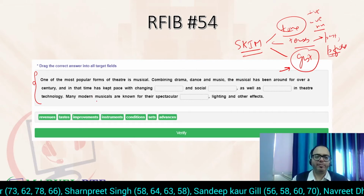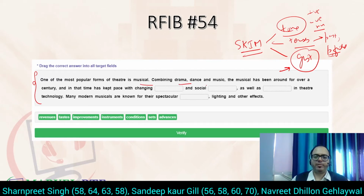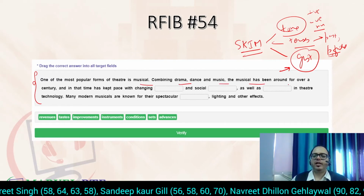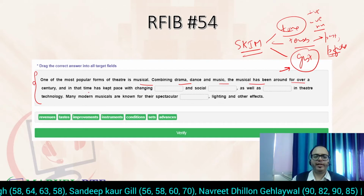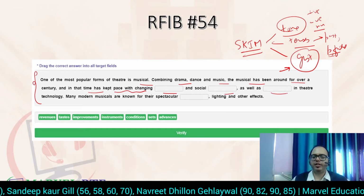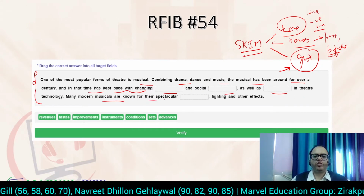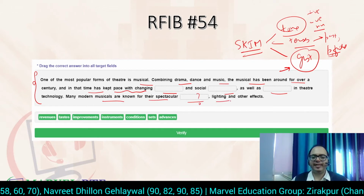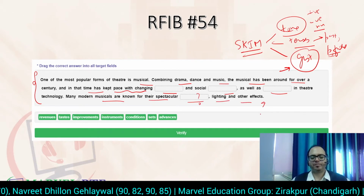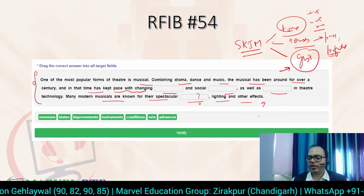So let's skim it. One of the most popular forms of theatre is musical, combining drama, dance and music. The musical has been around for over a century and in that time has kept pace with changing dash and social dash as well as dash in theatre technology. Many modern musicians are known for their spectacular dash, lighting and other effects. Okay. So it is talking about theaters, about live shows.